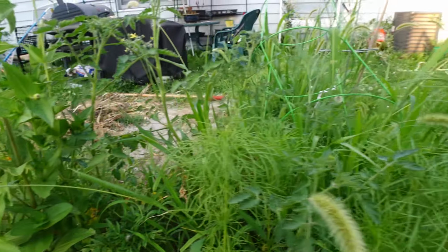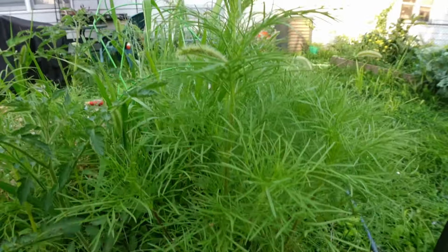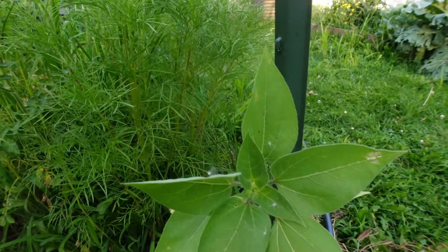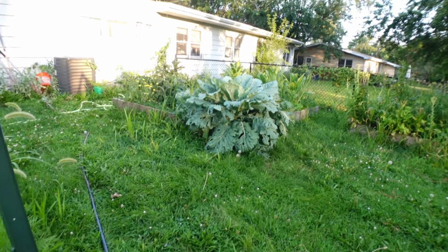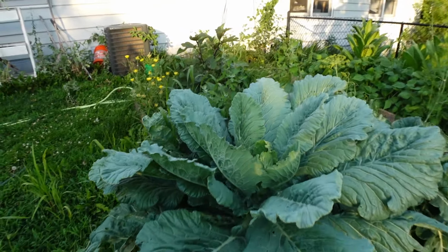I would highly recommend that you pinch your zinnias because I am seeing so much more. And currently next to it we have our cosmos and a lone sunflower. Now let's move on to our next and our last part of our garden, which is three 8x4 beds.